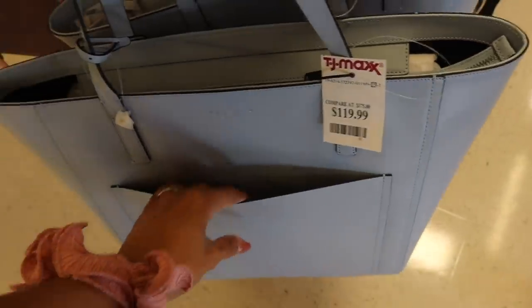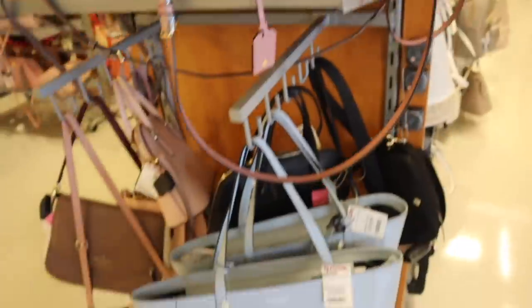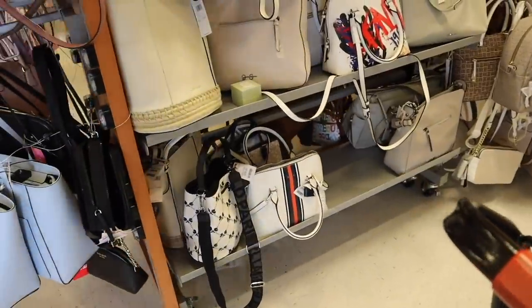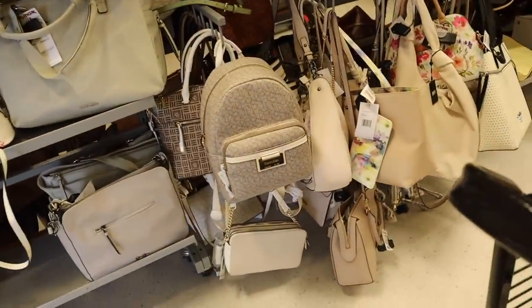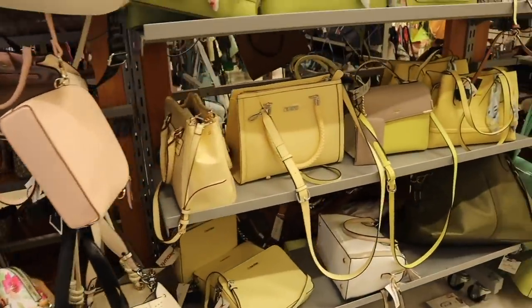I also love like the really big pocket in the front. There's like the mauve ones. I feel like we have seen all of these before. So the blue one is definitely a new find. But let's go ahead and see what else they have over here. So they like to color coordinate, which makes it very easy to shop if you're looking for a certain style. So I really love this TJ Maxx.